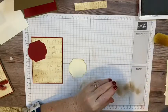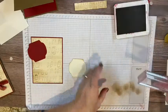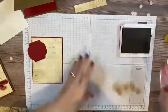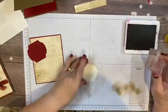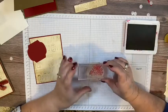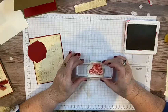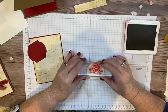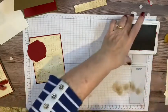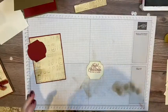And now I'm going to add my sentiment, which is a joyful Christmas to you and yours. So let's go ahead. And when I did this the first time, the practice one, I put my sentiment up a ways, and I'm kind of glad I did. And I'll show you in just a minute here. There we go. Still have more to do with that, so set it aside.